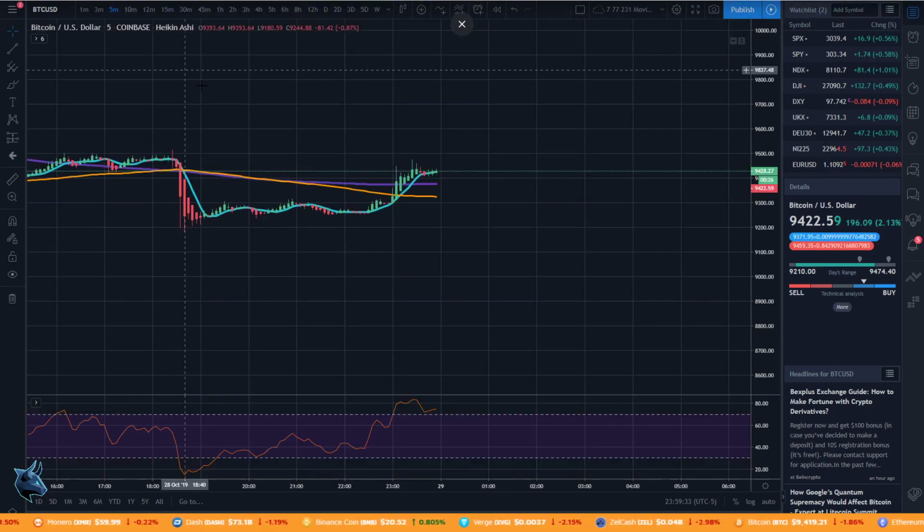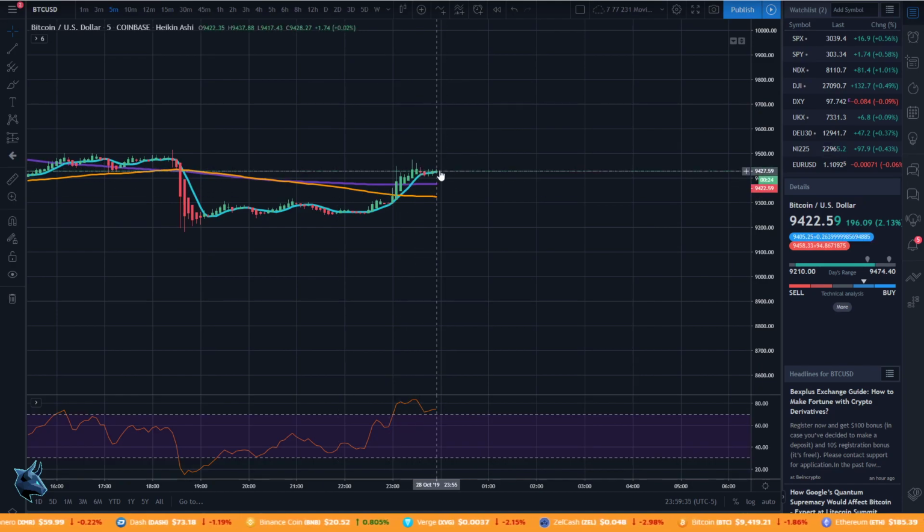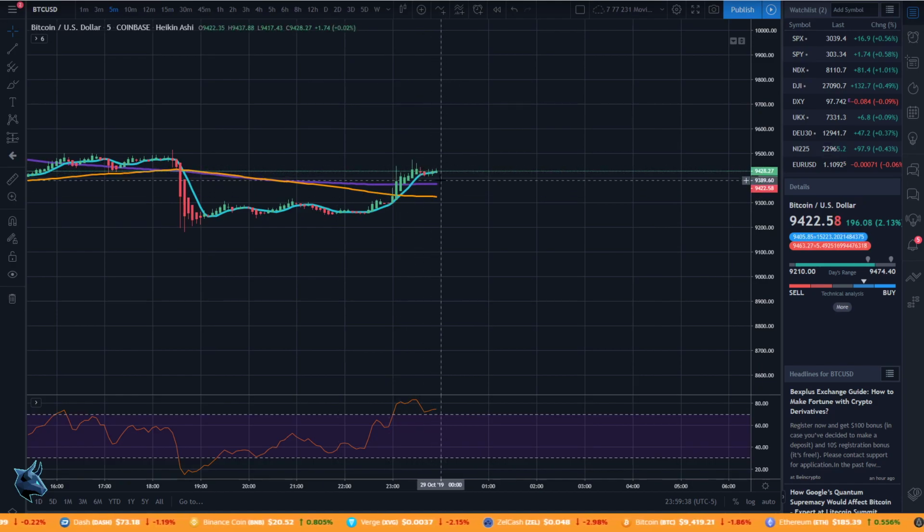And then just scrolling down a little bit more to the 5-minute, you can see it's already crossed and it's staying above it. So if it can stay above these averages, they're looking very, very bullish.